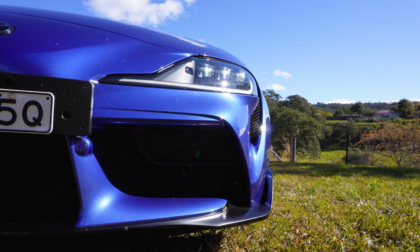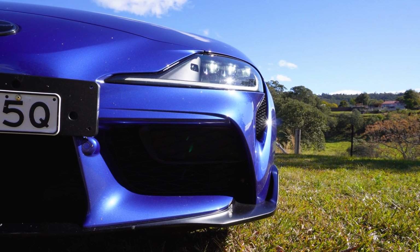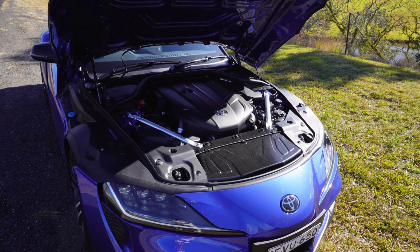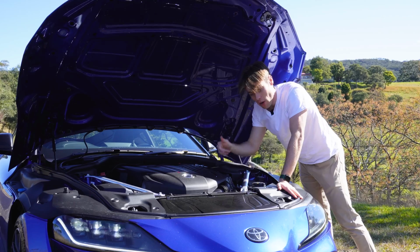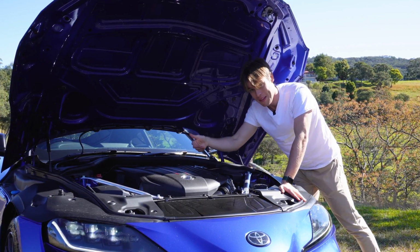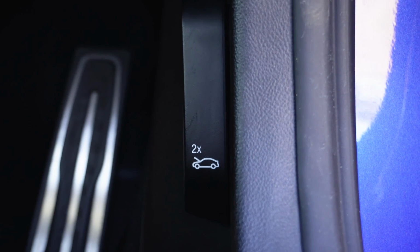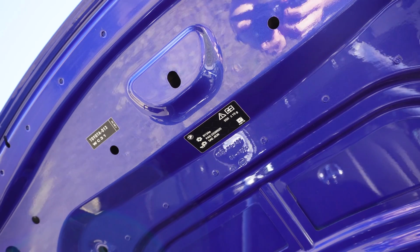Now we have some aggressive aero down below as well, and some large intakes to feed that monstrous 3-litre inline-6 turbocharged motor under here. There's no secret that it requires 2 pulls of the bonnet lever to open this, just like you'd find on a BMW. What I found interesting at the original Supra launch is that when people asked about that, Toyota said it was for extra security when out on track. You want 2 hood latches instead of 1. Really like that explanation, but I'm pretty sure it's for another reason.